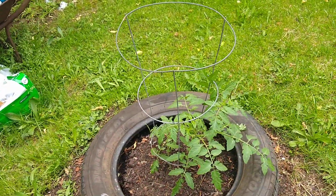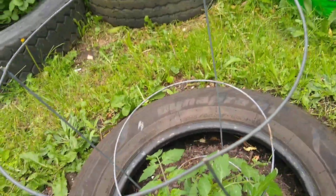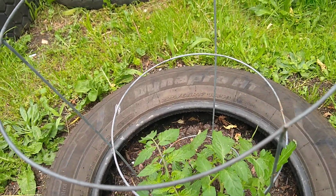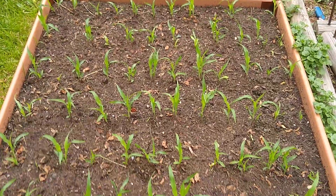And that's the tomato that went in a tire. He's doing pretty good. It actually split into 2 stems, which I didn't intend, but it looks pretty good. The corn came up, as you can see there.